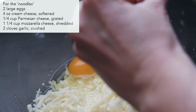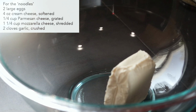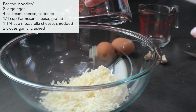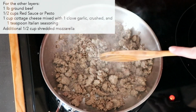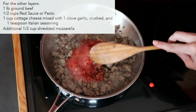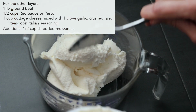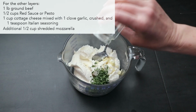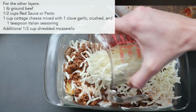For the noodles, you need 2 large eggs, 4 ounces of cream cheese softened, a 1/4 cup Parmesan cheese grated, 1 1/4 cup mozzarella cheese shredded, and 2 cloves of garlic crushed. For the other layers, you're going to need 1 pound of ground beef, 1/2 cup of red sauce or pesto or Alfredo sauce, a cup of cottage cheese or ricotta cheese, as we're using in this recipe, mixed with 1 clove of garlic, crushed, and 1 teaspoon of Italian seasoning. To top the lasagna, you need an additional 1/2 cup shredded mozzarella.